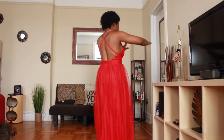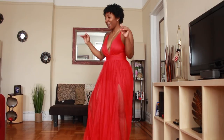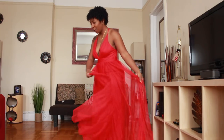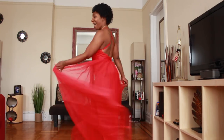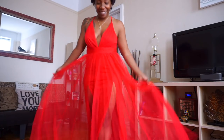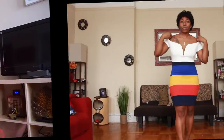It's very elegant. Like I said, I'm just getting wedding vibes. I'm getting graduation vibes. Pretty much all the vibes from this dress. So it's definitely something that's cute. I just feel like I gotta do a swirl, y'all. I gotta do a swirl, like, oh my gosh, this is so cute.